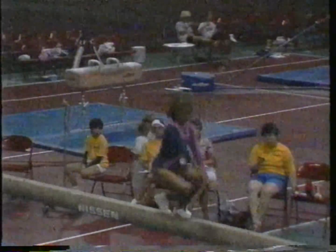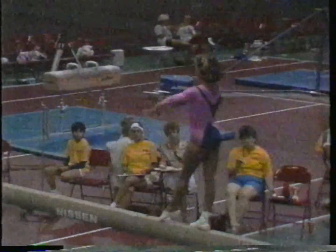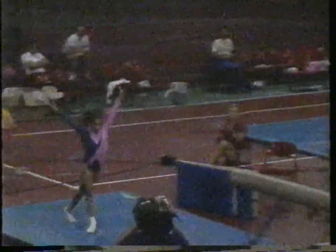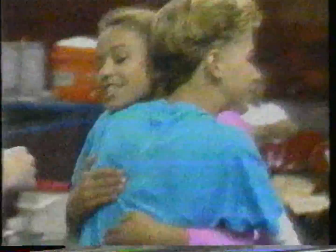Again, here we're seeing how she's being able to combine those elements, work her dance through the elements, through the aerial elements, and preparing here for a dismount. Another full twisting somersault, an element of high difficulty. All right, she's smiling after that one.